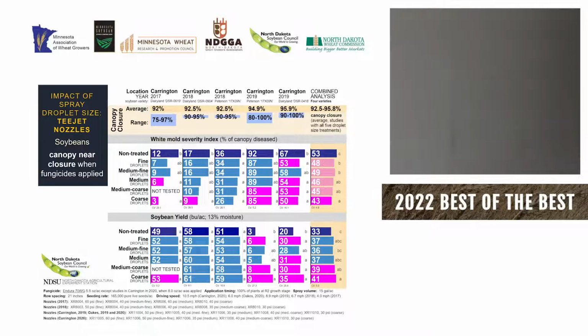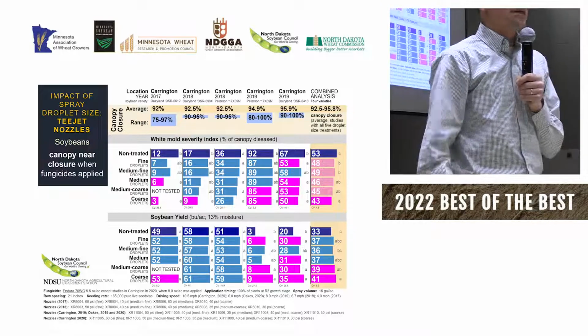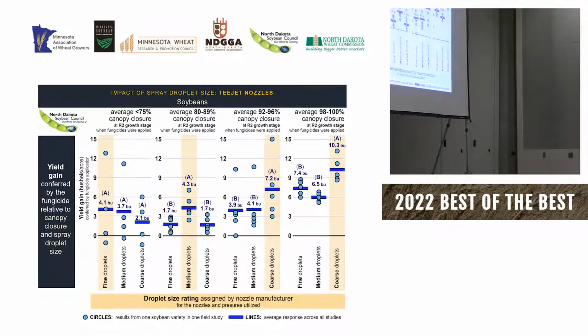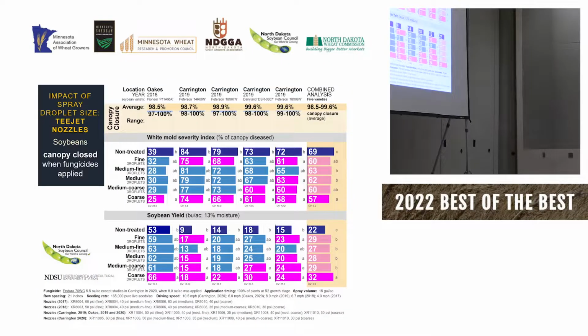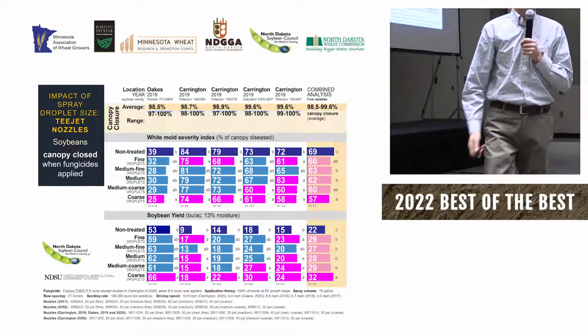These canopies were getting really close to closure. So we're anywhere from 92 to 96% average canopy closure. And where are we optimizing yield? Coarse droplets. Same with disease control. That is a big difference. Yeah? Next slide. I think we both hit it. There we go. And here the canopy is pretty much sealed up when we sprayed it. 100% R2. 98 to 100% canopy closure. And what do you see again? Optimizing disease control and yield with coarse droplets. And it makes a big difference.